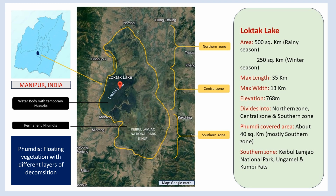The fumdis can be temporary or permanent. In the water body that you can see, there are temporary fumdis. People cut them and make them into different shapes for fishing purposes. Other than that, there are temporary fumdis that float and move from one place to another. At the extended part, you will see the permanent fumdis which are attached, and they do not move since they are all attached. They are very strong and made up of different vegetation at different levels of decomposition.